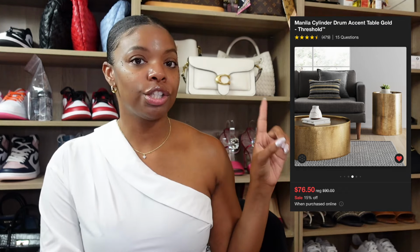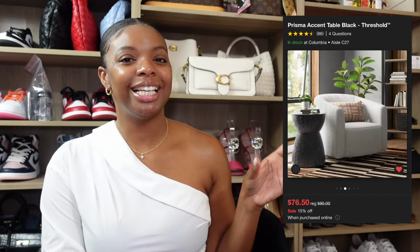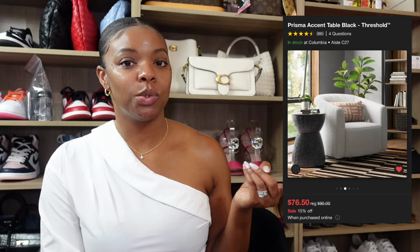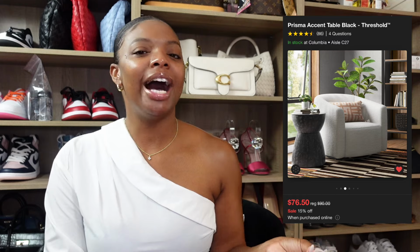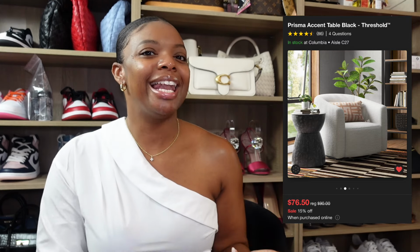But I also like this black one as well. I think this black one is so gorgeous. It's a little bit of a different look, but it's still the same accent table idea. So I do like this one as well. They're both just under $100. So, you know, they speak my language. I feel like I can find something similar at Home Goods or Ross, and I'm pretty sure the prices are probably still going to be neck and neck, but I really do love this.